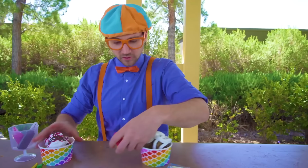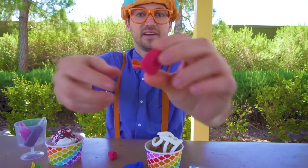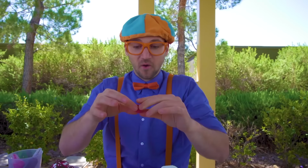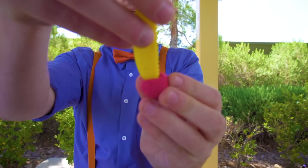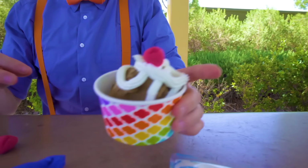Ooh, look at what we have over here. Some more toy molding clay. I think this deserves a cherry on top. Okay, let's take some off right there. And then squish it. Squish, squish, squish. And let's roll it up. Ooh, that looks like a cute cherry. Let's put a little dimple up top. Yeah. All right, let's put it right on the chocolate ice cream. Yum. That looks tasty. But like I said, be sure not to eat it.